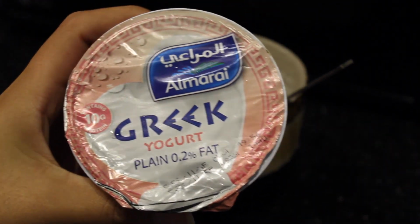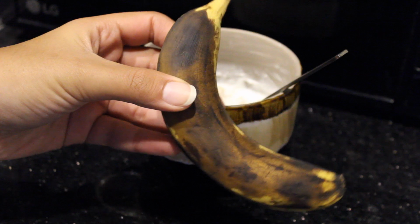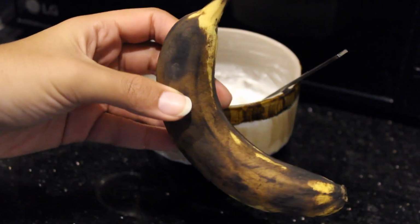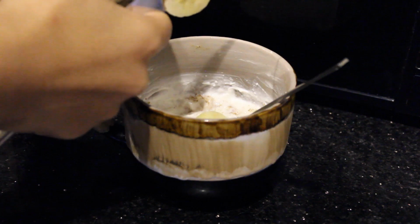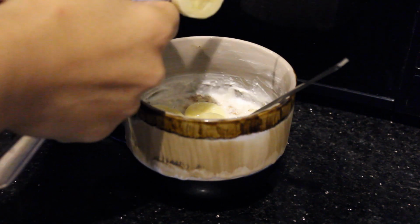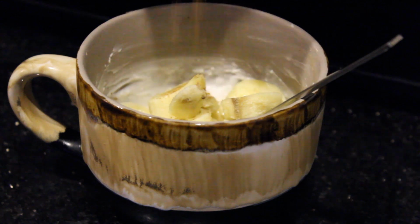But pre-workout, I had a quarter cup of cottage cheese mixed in with half of this 0.2% fat Greek yogurt. And the reason is because I'm going to keep the rest for my dessert at night. But anyway, I mixed that with some cinnamon, and then I chopped in a medium to small-ish banana. I don't really know what that is, but medium to small-ish banana. I logged it into MyFitnessPal as medium, and then I sprinkled in some more cinnamon.